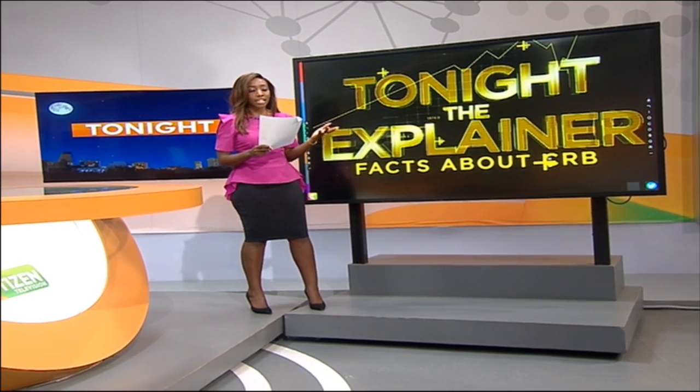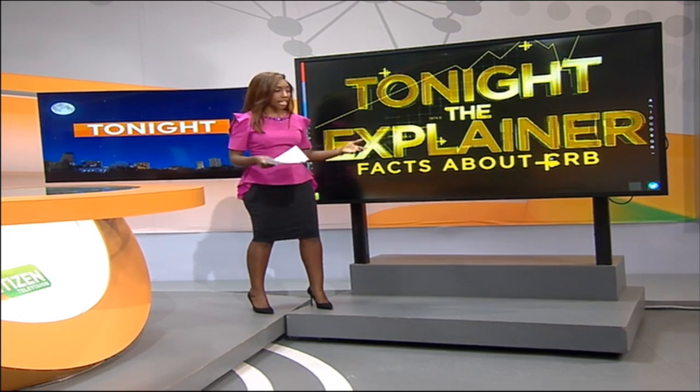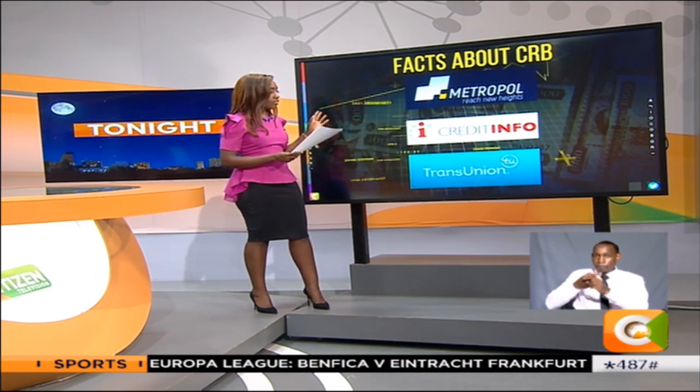So, the CRB is a company that collects data on loans that have been issued by lending institutions in the country, and then they create a report on that. Now, if you take a look at how many credit reference bureaus we have in the country, just 3 have been licensed by the Central Bank of Kenya to submit data to all credit bureaus. So they receive all of this information from a number of institutions. Now, these are the 3 in the country: Metropole, Credit Info, and TransUnion.